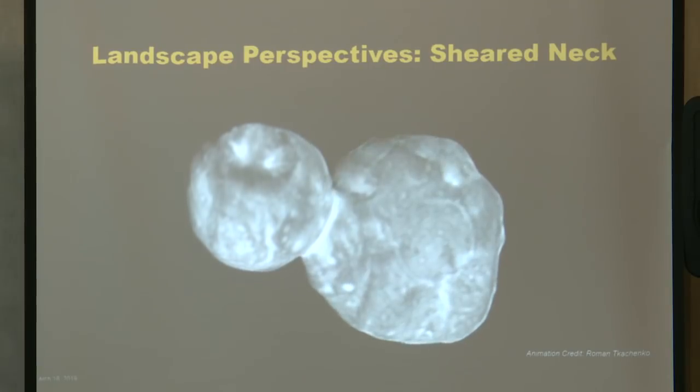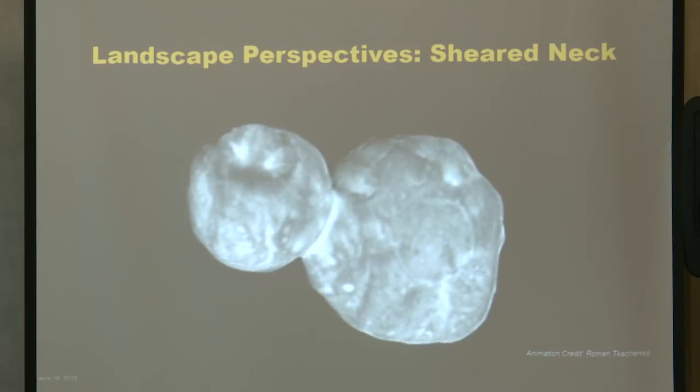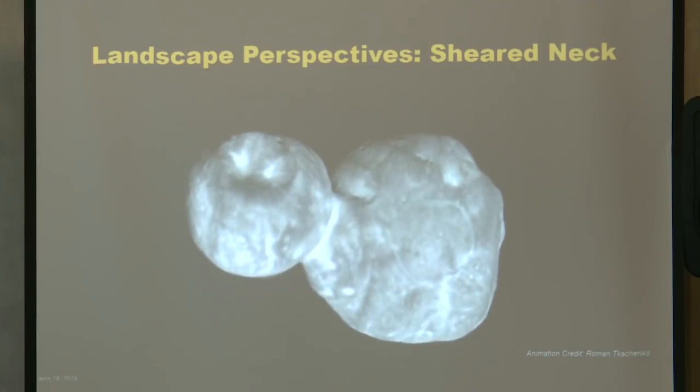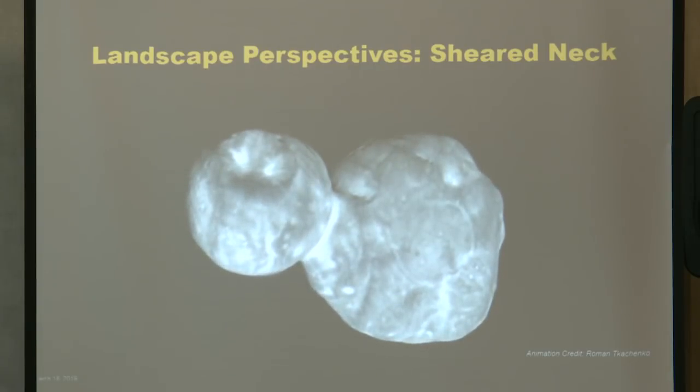And one thing that I think becomes apparent in this is the bent neck that may be indicative of how these two lobes, slowly orbiting each other, came together and slowly collided, at the speed you might run into the wall, to form this bilobate object. And on that note, I'd like to pass the clicker off to Bill.